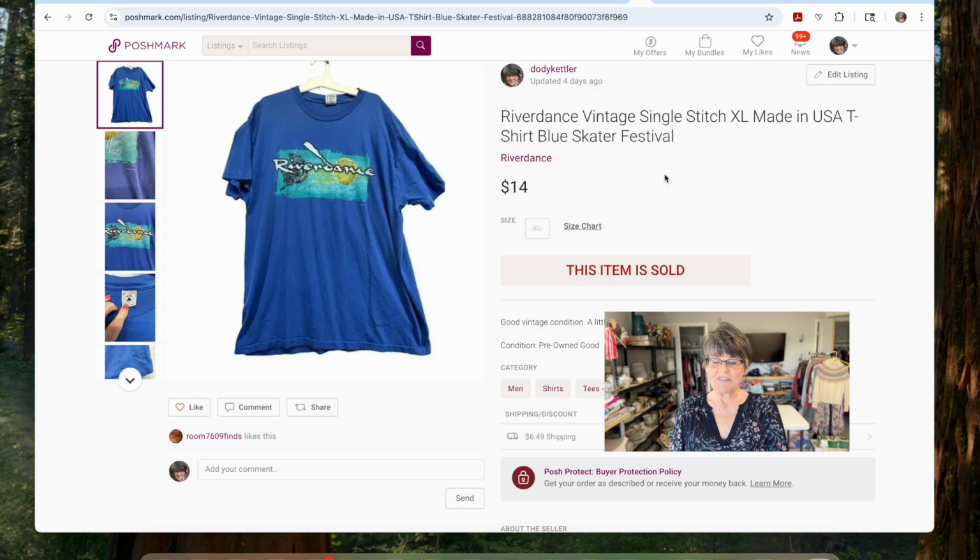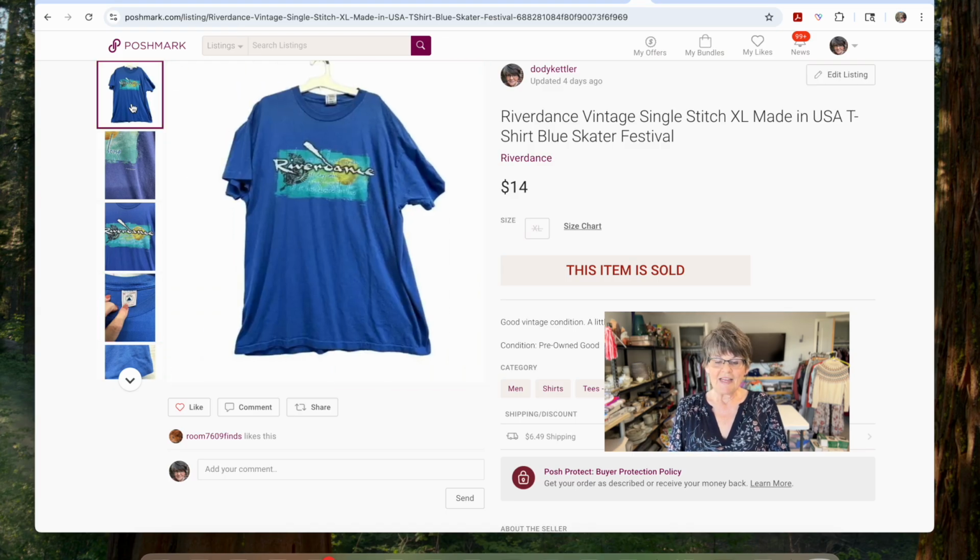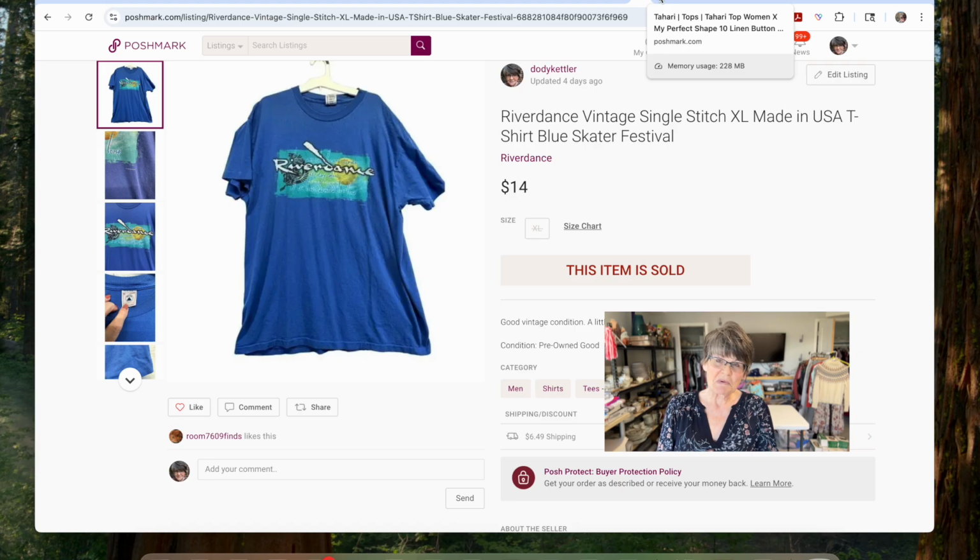This one, Riverdance vintage single stitch extra large made in USA t-shirt. So single stitch means that on the edge of the sleeves and at the bottom there's just 1 stitch instead of a double stitch that the newer machines do now. So this was clearly vintage. There's the tag. It was Delta cotton, and I had it for 2 years. I had it listed, took it off, then put it back on. As soon as I put it back on, it sold for $14 on Poshmark. I don't even remember what I had into it, but I bet it was $1/4. I don't know.